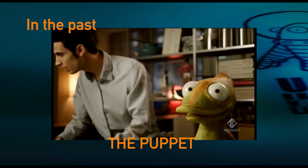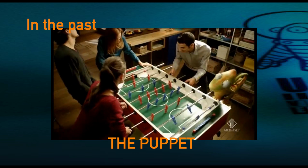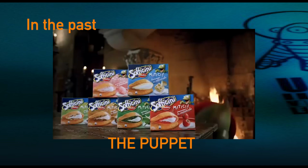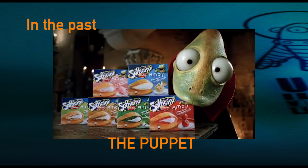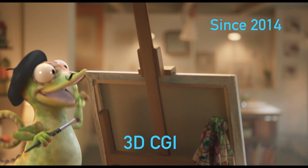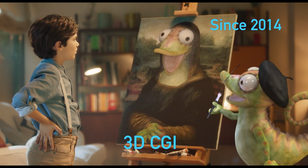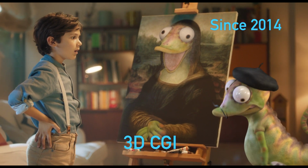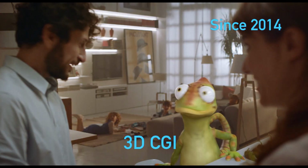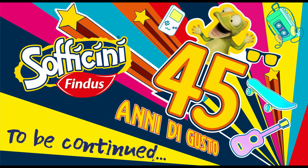For many years, Carletto was animated by the studio's English animation team in all of Sofficini's advertising productions. Our team of modelers and digital artists recreated the character on the exact basis of the original live-action puppet. Convinced by the excellent communication potential of the 3D Carletto, the client recently involved us in a new challenge: celebrate 45 years of the Sofficini product.